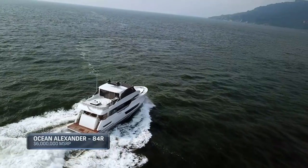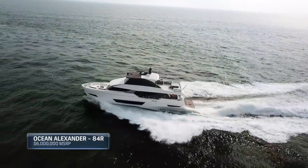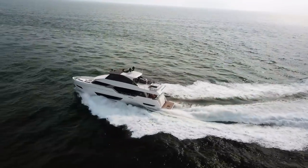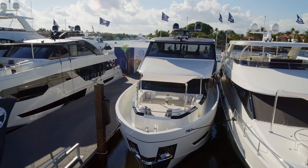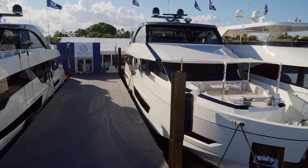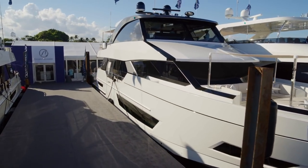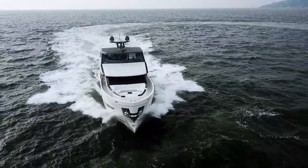The 84R is manufactured in Taiwan, as is every model Ocean Alexander has created. And that's been happening since 1978. This 84-footer really feels like it's 100 feet and is packed with features that start right at the front. The vertical bow allows for a significant increase in space in the VIP stateroom, and the piercer bow cuts through the water for a smoother, more efficient and stable ride.